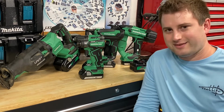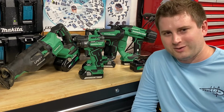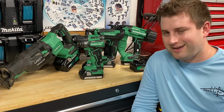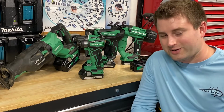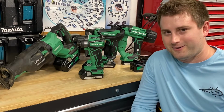Basically, the Metabo does hold its own really nicely. I think it's either the second or third most powerful reciprocating saw in the world, or I could use the word fastest there as well. So it's an excellent choice, and it can be found relatively cheap too. Whereas the Makita XGT stuff could run you in the $300-$400 range for those tools, you can find these on sale on eBay, generally around the $100 mark brand new.